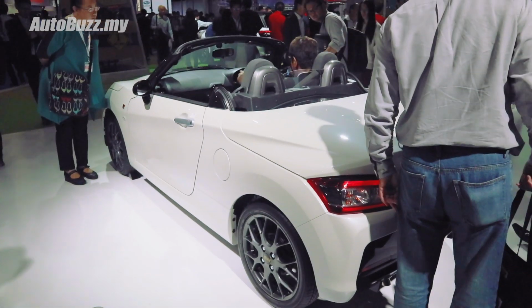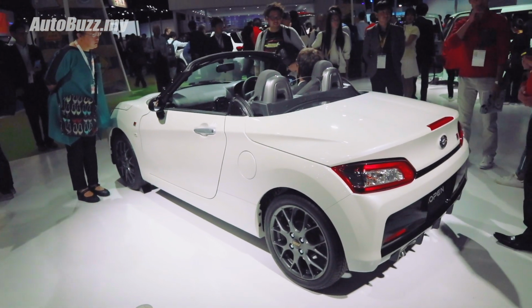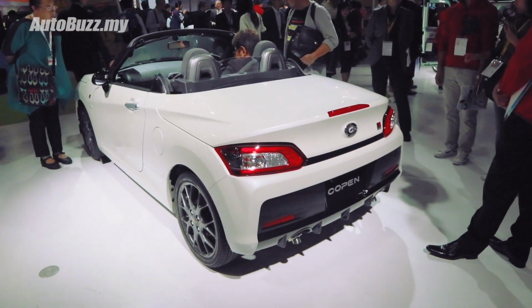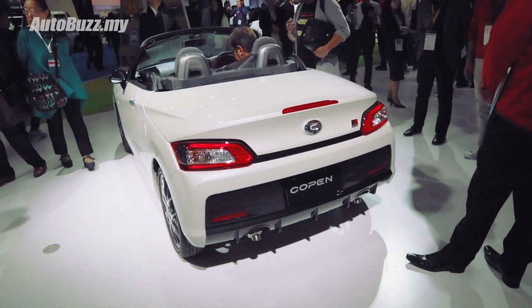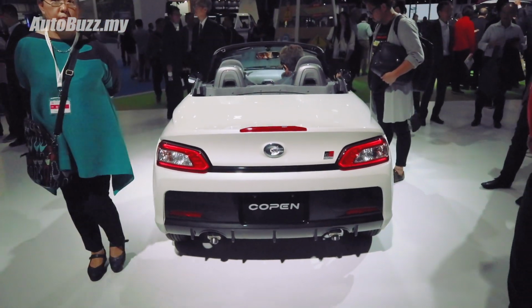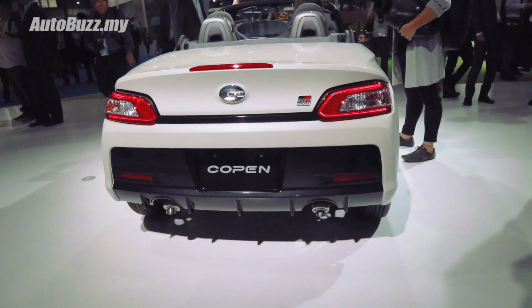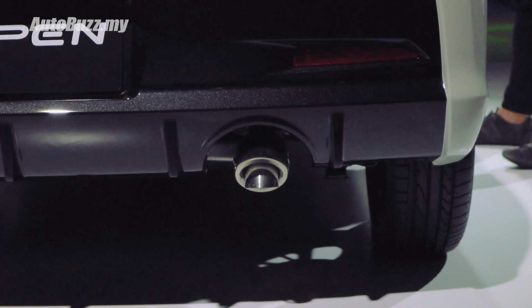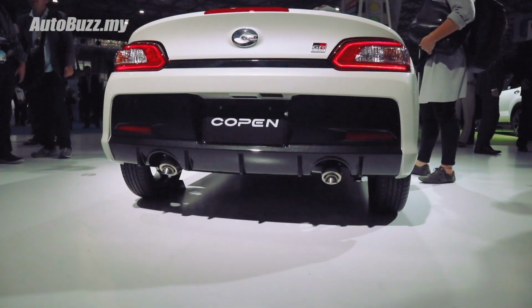So I'm sure you guys have read in our articles, powered by only a 660cc engine, turbocharged 3-cylinder. Really does not make all that much power. It weighs only about 850 kilograms. To give you an idea, that's about the weight of a Lotus Elise. Oh wow, I just noticed this. How cool is that? Downward facing twin tailpipes.